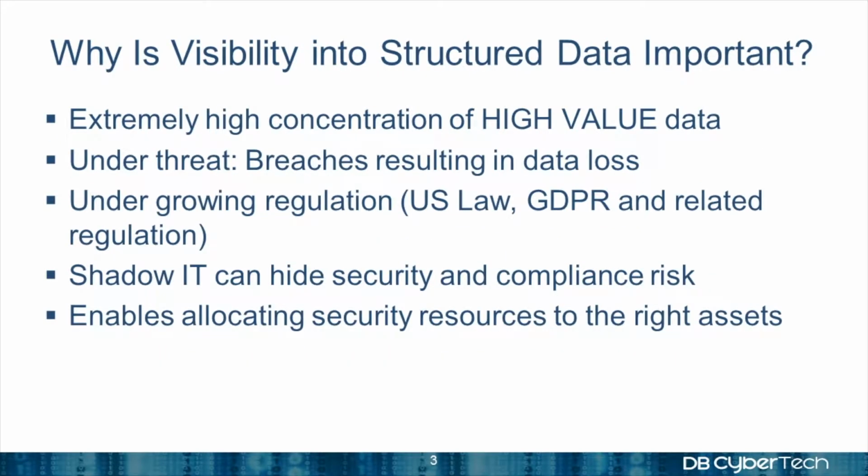Let's start by understanding why visibility is so important for structured data. When businesses collect high-value data, the vast majority is stored in databases, making them the source for extremely rich, high-valued information. If data was money in a bank, databases would be the vault. Visibility tells you about the greatest concentration of high-value data in your environment.